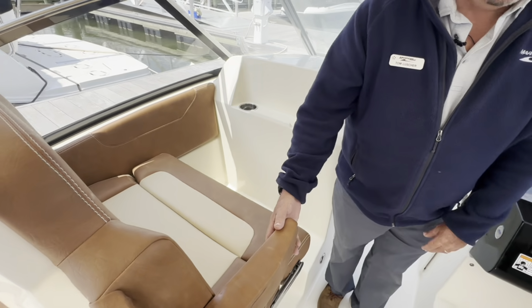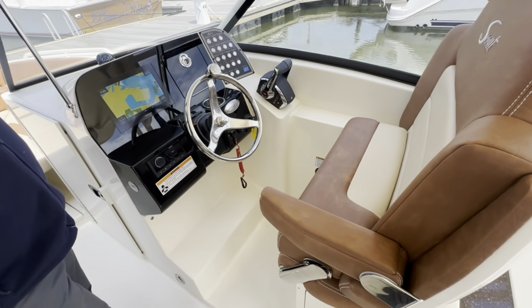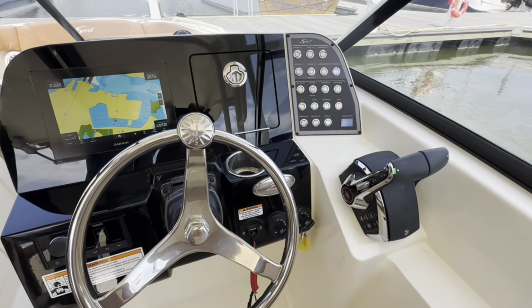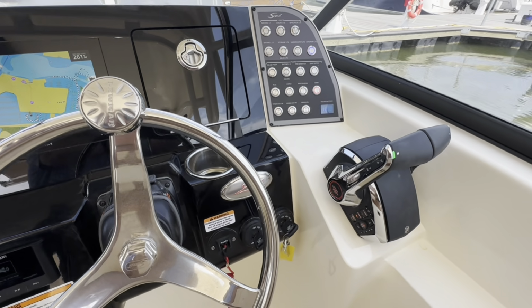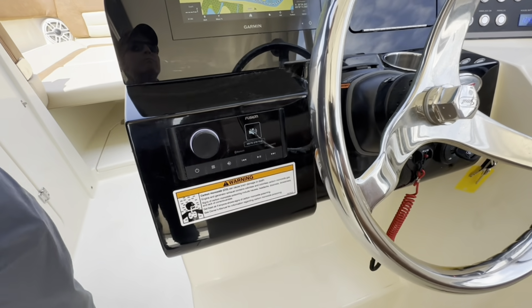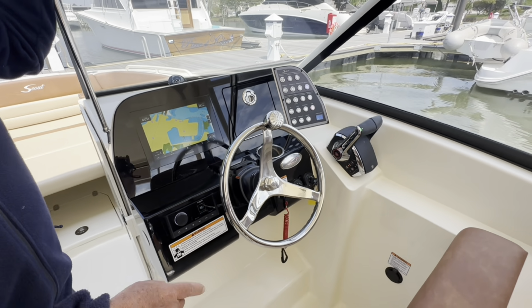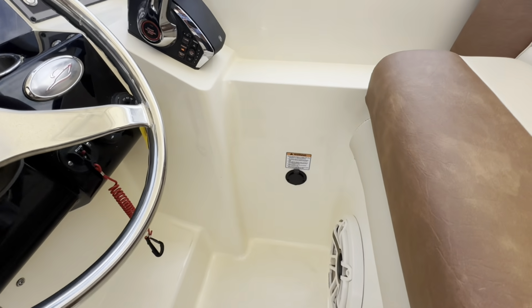captain, and nice armrests. Here at the dash, we've got an upgraded Garmin 10-inch display with the transducer with fish, so we can find our fish. You see we got the digital throttle and shift motors. The boat comes with an upgraded stereo by Fusion that has JBL audio speakers and a subwoofer. There's also a battery charging port down there on the starboard side.